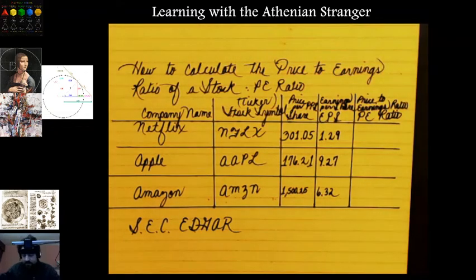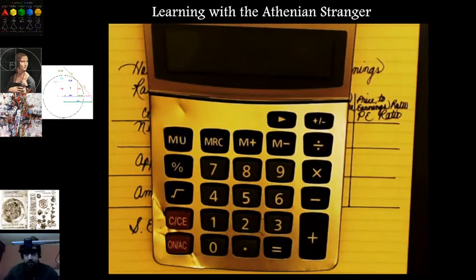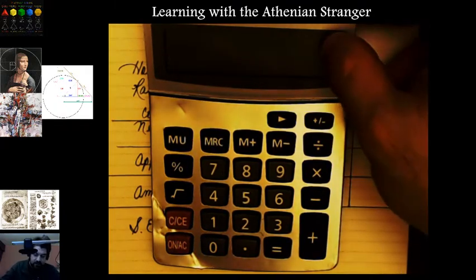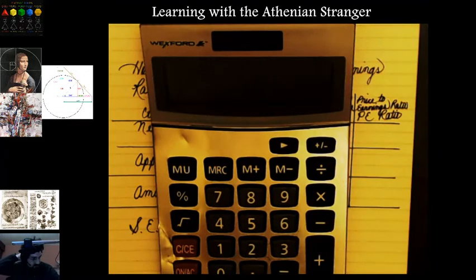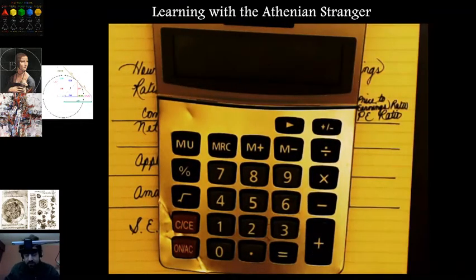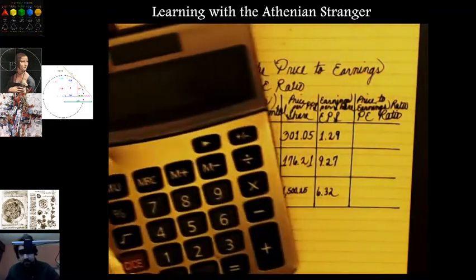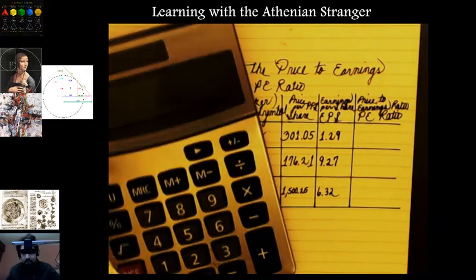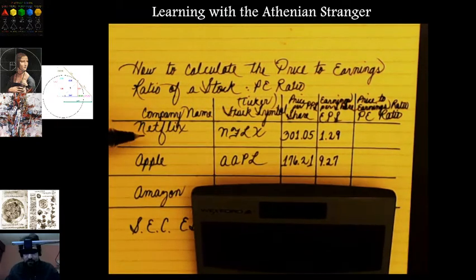To do this, we'll need a very simple tool. Really just a four-function calculator, or if you don't have an old-school calculator, you can use your phone, or you can use Google. If you type a math problem into Google, it will compute it, but we're going to use the old-school calculator since I can keep it in frame.